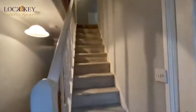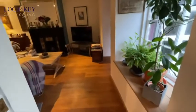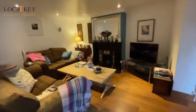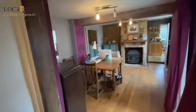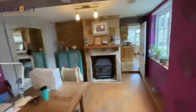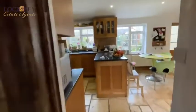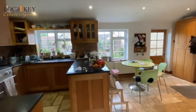Stairs going up to one of the first floors. Come back out, remember that attractive windowsill, pane. This is the current living room with that feature fireplace. Come back out on yourself again into the purple room. Let's call that lock and key, but look at that. Beautiful dining room. Stunning. Lovely flooring all the way through. Lovely windows, full of character. And out we go into the kitchen, dining room. And that's the recap of the ground floor.